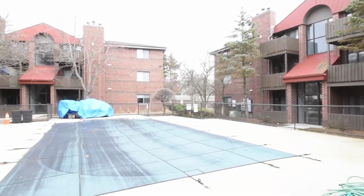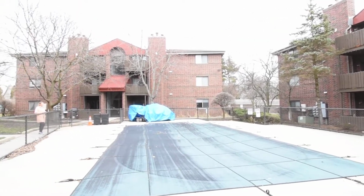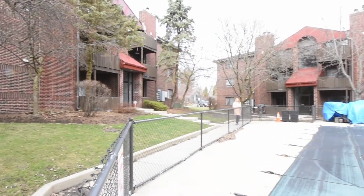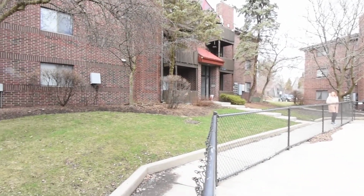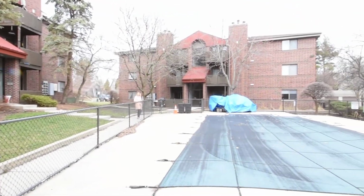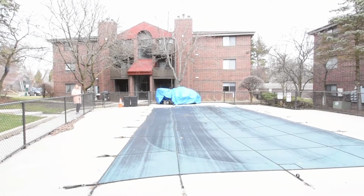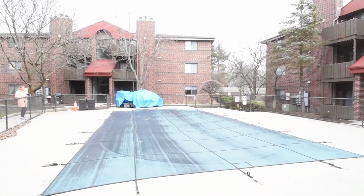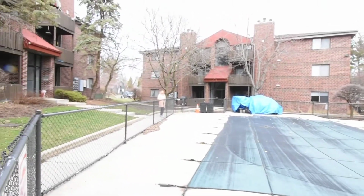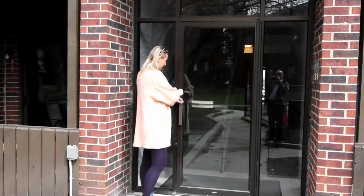We're in the courtyard area of Firethorne Apartments, 1320 to 1370 Brook Street. We're going to meet up with Monica in a minute to show us through an apartment. This is the courtyard area. Obviously, the pool is still closed, but you can see it's a nice pool and patio. The lawn chairs are down in the back there, all covered up. But let's go meet up with Monica and take a walk through.